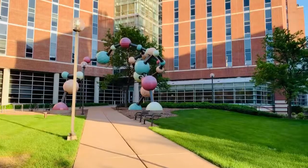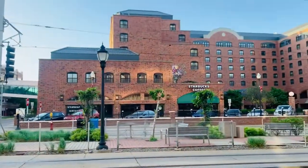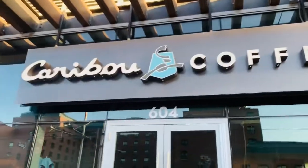So we're off to the pharmacy. It's 7 o'clock p.m. This is a kind of science building thing, so you can see those molecules and whatsoever. Wow. So nice.